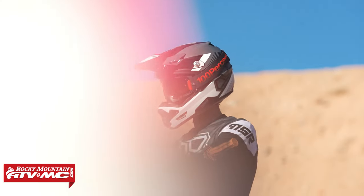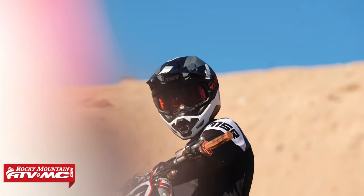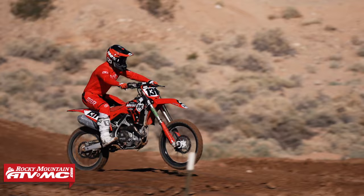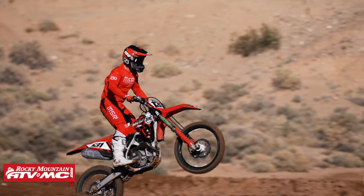So again, it's got the MIPS liner system with the multi-density EPS, and with the Mav4, if you've ever looked at the NXT gear from MSR, that's one of their premium lines, a very affordable premium gear, and they have colorways that match the Mav4 with MIPS.